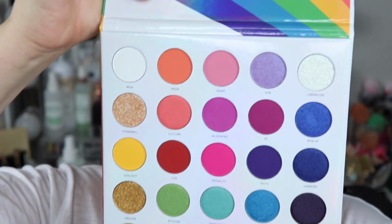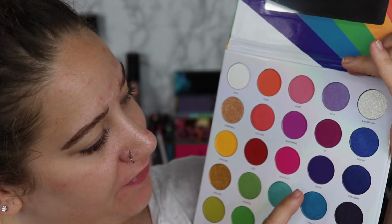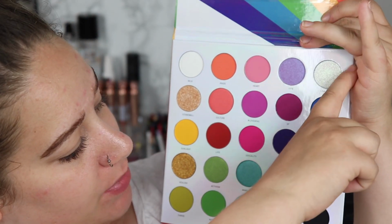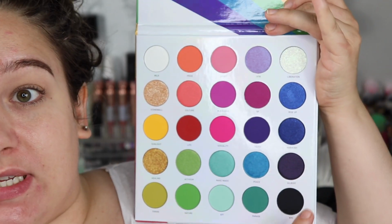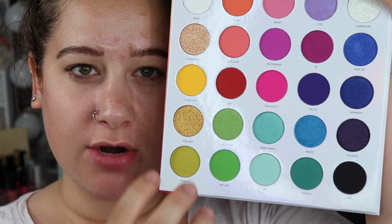Sometimes, like, this is what the palette looks like. It's a beautiful rainbow palette. I wanted to do something blue, but I feel like I don't really have any matte blues. As you can see, this is matte, but then all of these are just shimmers except for the black. Also, if you look at the greens right here, you can see that there isn't a lot of depth in it. So I really appreciate the fact that they put in a black, because I think the black will do a lot for this palette.